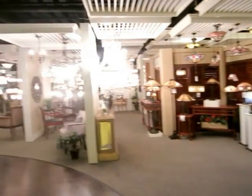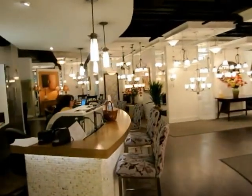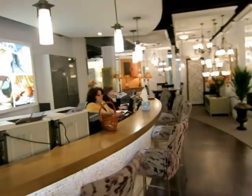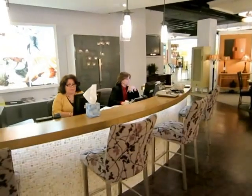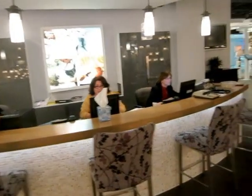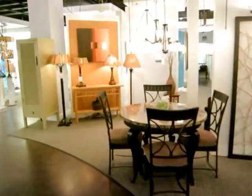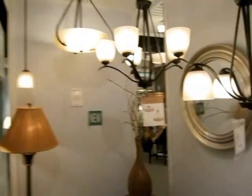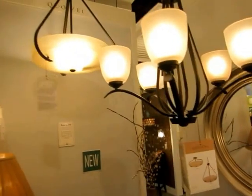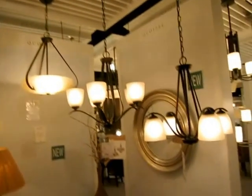But I'm first going to move into the hub area, which is in the center of the showroom. And this is the information area where orders are processed. And you'll see that we have some other new showings in these vignettes here. This is the Radcliff Collection with the hammered glass with a bronze finish. A small collection, very well priced, very clean, simple design.